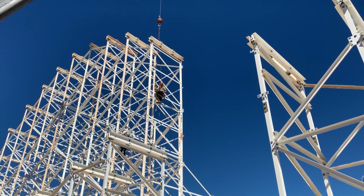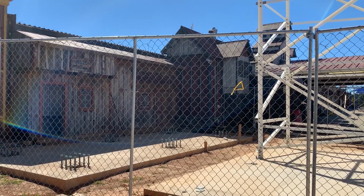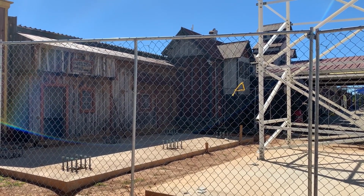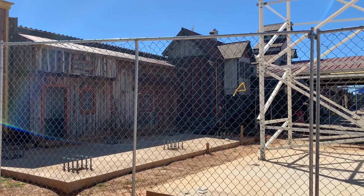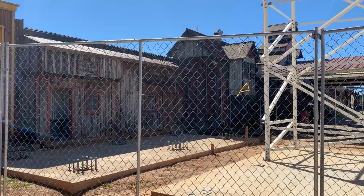ArieForce One is just continuing through its layout like nothing happened. Up against the arcade, we haven't seen anything new here, but it wouldn't surprise me if we see something here within the next few weeks, based off of what we're seeing back in the woods and the progress in the big drop.